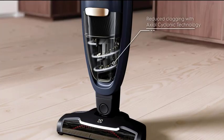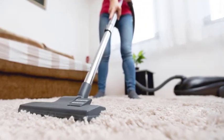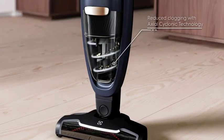Have you ever noticed a nauseating smell coming from your vacuum cleaner? It's not only off-putting, but can also make cleaning a dreadful experience. But fear not, we're here to help you get to the bottom of this smelly mystery.